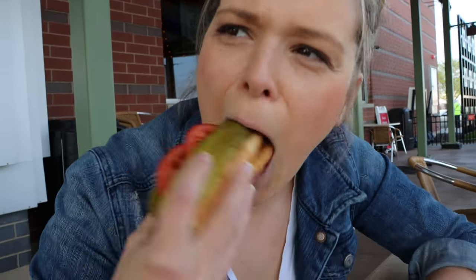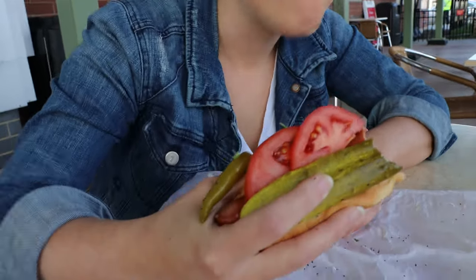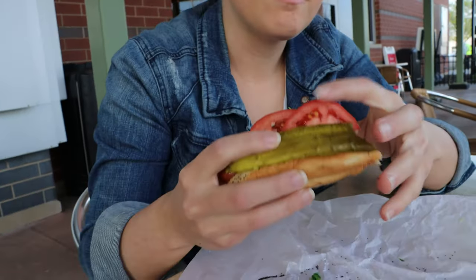Here we go. It's hard to get every element in every bite, but Portillo's does a fantastic job. And one thing that's very important to remember when it comes to Chicago style hot dogs, never, ever add ketchup. That is the number one no-no in this town.